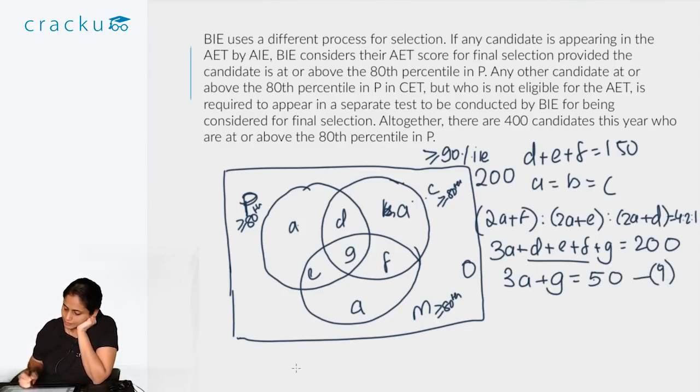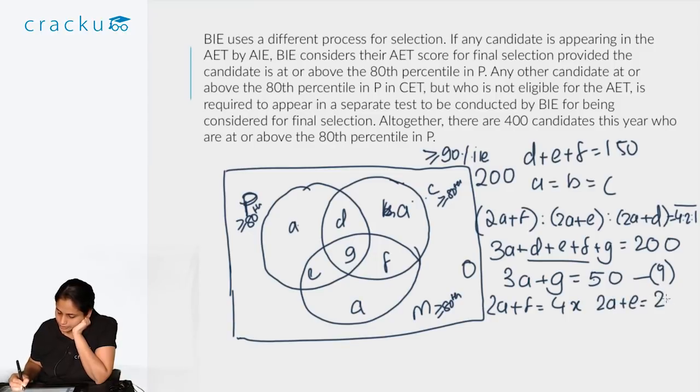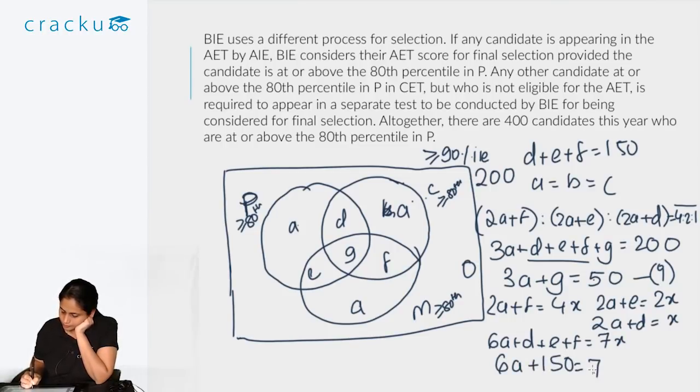The second condition we have is that 2A plus F to 2A plus E to 2A plus D is 4:2:1. So let's assume that the multiplier here is x. That means 2A plus F is 4x, 2A plus E is 2x and 2A plus D is x. So we have all of this information. If we add all of this together, we get 6A plus D plus E plus F is 7x. But this is equal to 150. So 6A plus 150 is 7x.